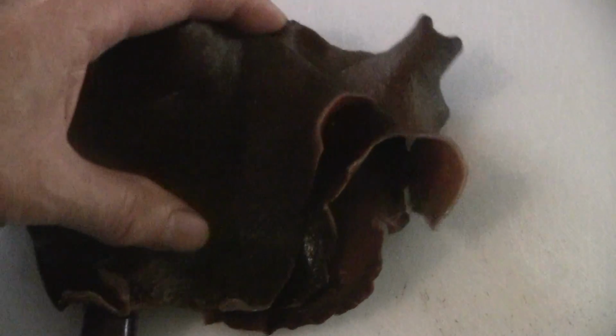So here we have half a cup of the wood ear mushrooms. So I'm just going to cut it into thin slivers.